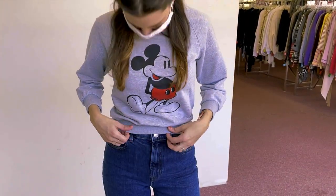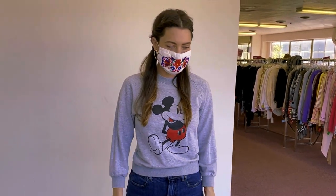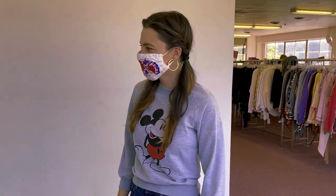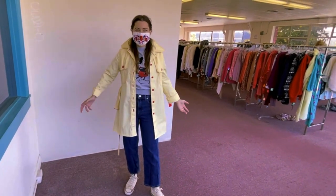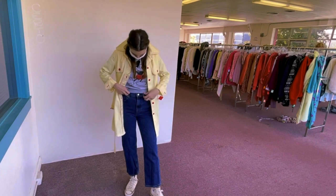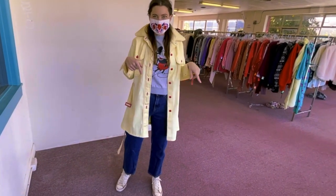It looks cute. I like it with the high-rise jeans, but does it look like I'm wearing a sweatshirt that's too small for me? Right? I think it looks good though. So with the coat over it, it's so cute. I love that. I think the red ties in really cute with the red on the sweatshirt. I feel like this is just such a fun, like you said, happy outfit. Yes.